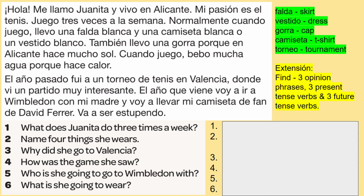Number 1, what does Juanita do 3 times a week? So we're looking for the word 3. Tres. We can find it in the second line of the text. It says, juego 3 veces a la semana. 3 veces a la semana. So, veces, 3 veces, 3 times a week. What is it she does? Let's look at it. She said, mi pasión es el tenis. So it's tennis.